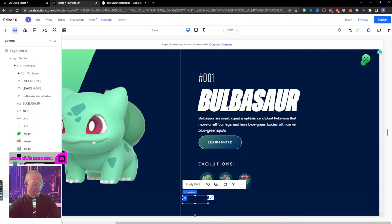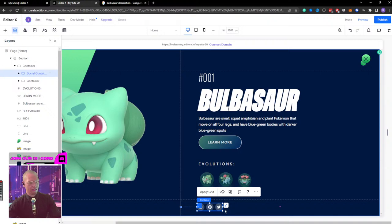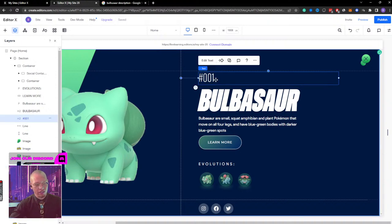So I'm going to take this social container here. I'm going to copy it. I'm gonna go back to our container up top here. I'm gonna paste. And I'm gonna take this here and size it up just a bit more. Right here. All right. So now the last finishing touches is I am going to select all of these pieces here.